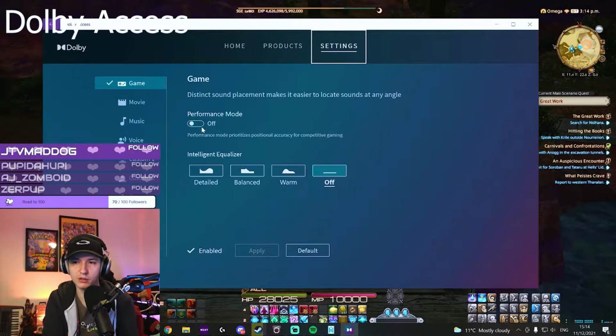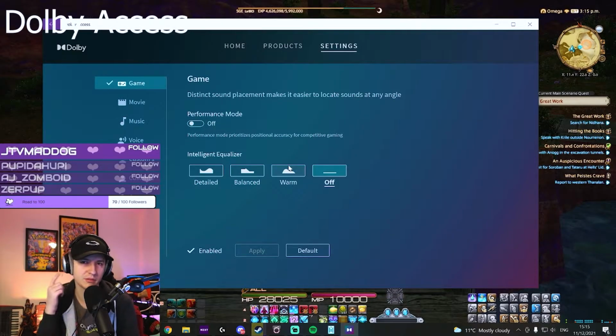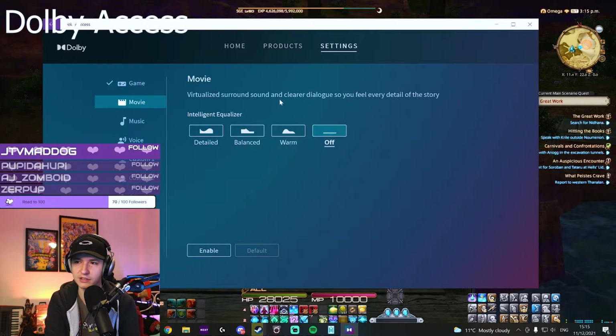You've got performance mode, which I have used for Overwatch, and I will admit it does upgrade the positional accuracy better. You've got just built-in equalizers, which I don't really use. I always tend to keep them off because my headphones are really damn good as they are. As you can see, you've got game mode, distinct sound placement that makes it easier to locate sounds. Virtualized surround sound, clearer dialogue so you feel every detail of a story. Rich detailed audio optimized for music to deliver every note and beat.